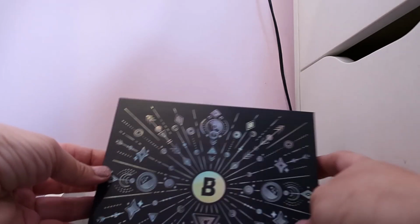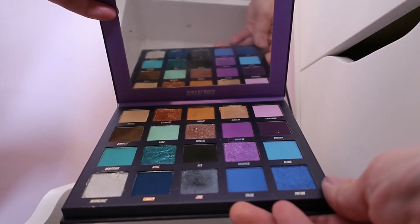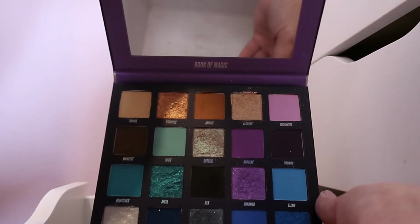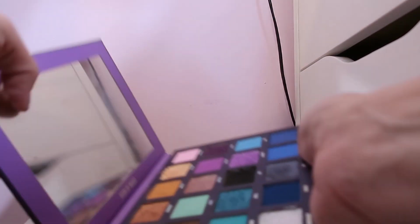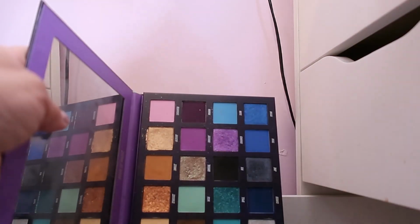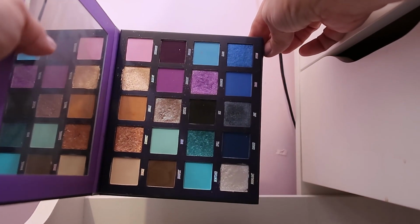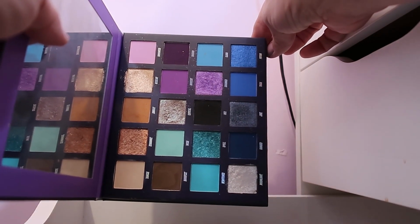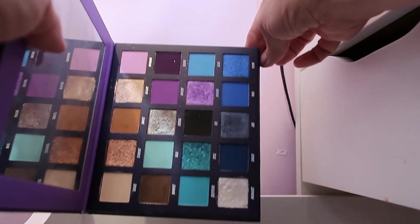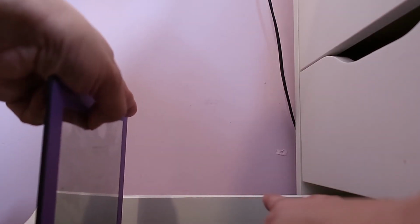I changed my battery. We have 3 Beauty Bay palettes. This is the Book of Magic, one of my favorites. You can see this is just gorgeous. Maybe I'll put it like this. Yeah, more light. This is beautiful. You have your purples and blues and greens and neutrals. Very, very versatile. Very, very good quality.